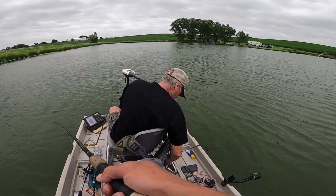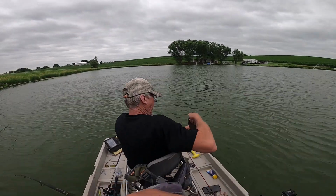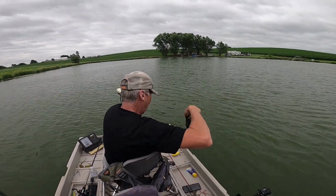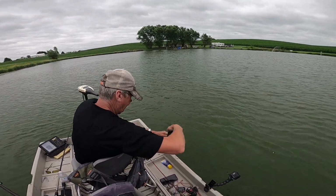Pulling the anchor. See how easy it is. Comes in, you got no extra rope on the side of the boat. That's pretty nice, huh?